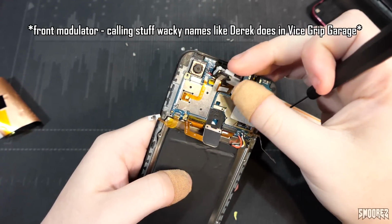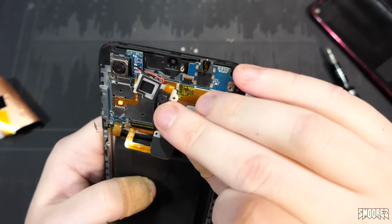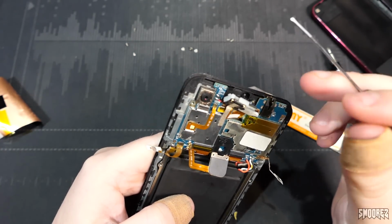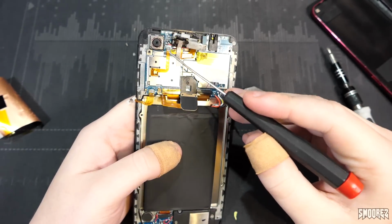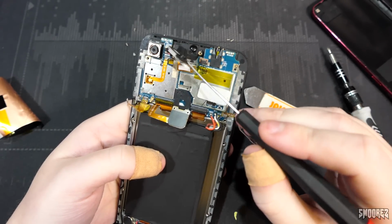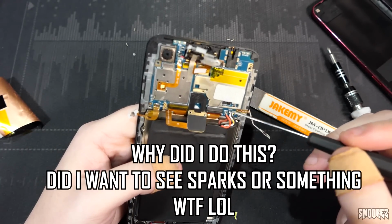Alright, so there's the front modulator just there, with the front camera just on there, just a little guy with the earpiece next to it. So that's not going to come off actually, that's fine, I'll just leave that attached to the board. We've got the LED flash just coming straight down like that. The headphone jack, there's an unused connector, get that out of the way, just there, which could be for NFC maybe.